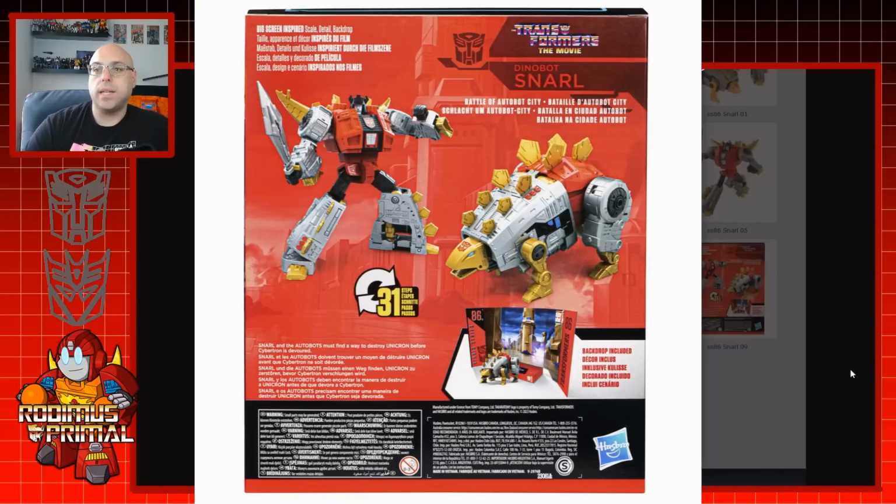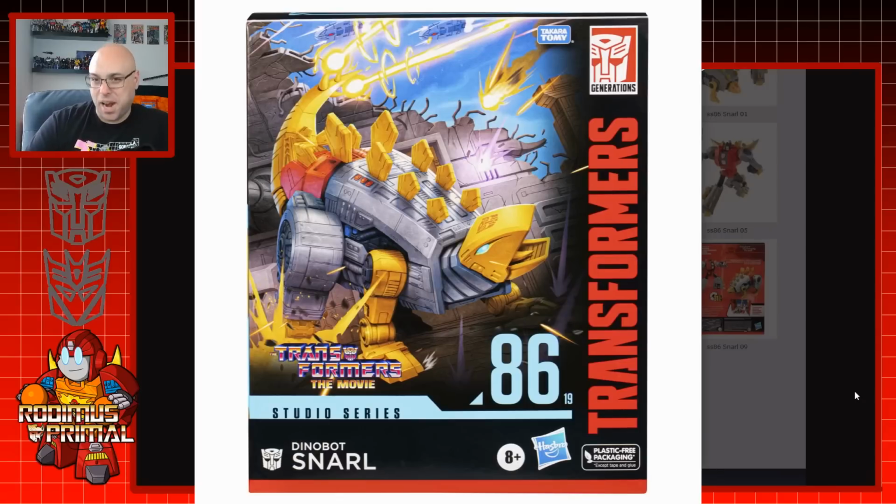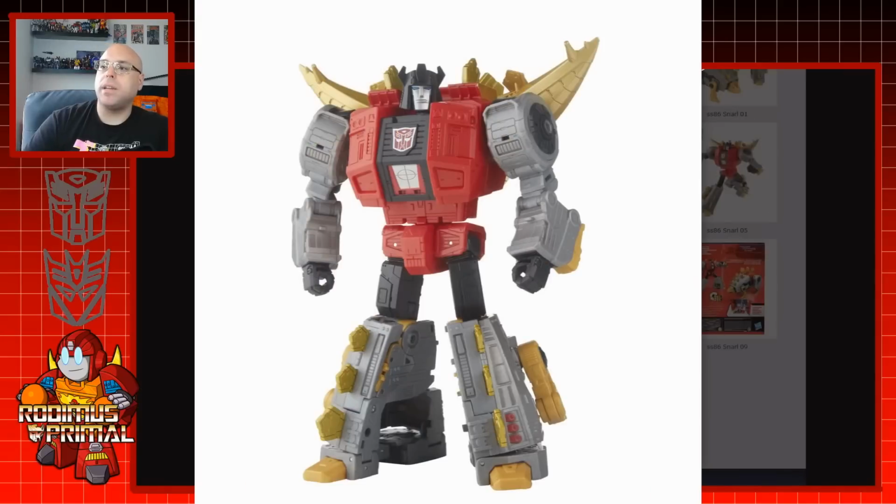So he was present as well throughout the entirety of the movie. He just wasn't on camera. And I'm stressing that only because a lot of people say, "Oh, Snarl wasn't in the movie." Snarl wasn't in the movie, but he's a great looking figure in robot mode.